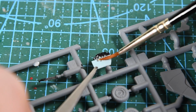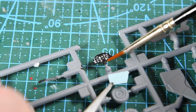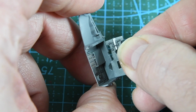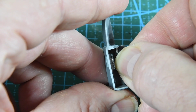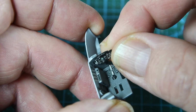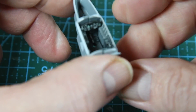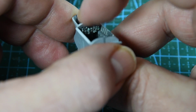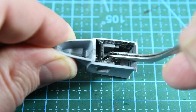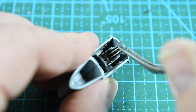The instrument panel is painted black as usual, and I'll apply decals here and inside the cockpit at this point. With the decals dry, I fit the cockpit floor to the bottom and the instrument panel to the top of one half of the cockpit tub. Then I can fit the other half. With that set, I'll add the control column, followed by the ejection seats, now with painted straps.